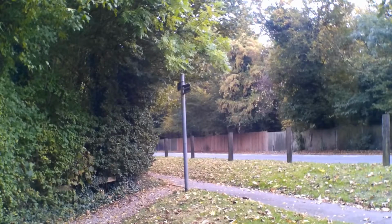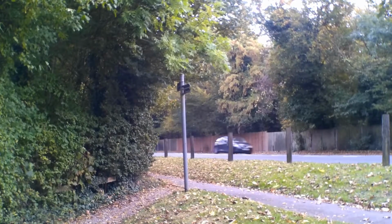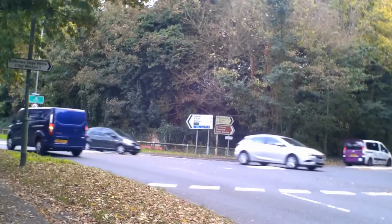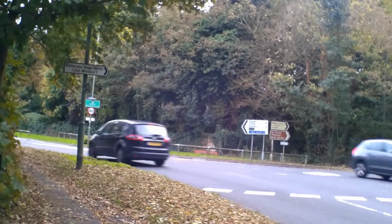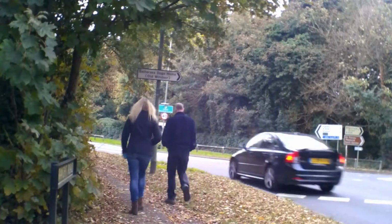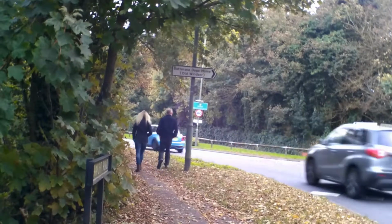And after a while the pathway comes up onto the straight road, which is actually not particularly straight, so I'm not quite sure why it's called straight road. We carry on along the footpath to the end of the straight road, then we take the first road on our left, which is Windsor Road. There is a signpost here, just across the road there, which points to Egham, being 2 miles away.